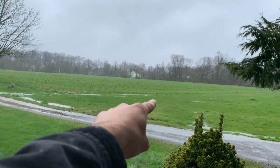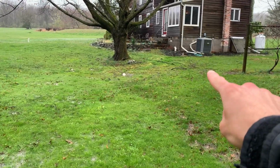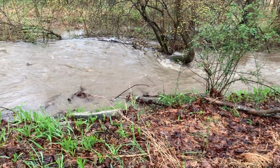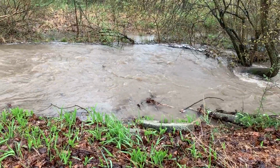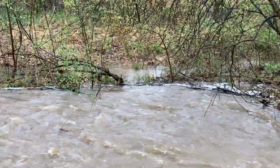There's a little channel here that's filled with water. But we're gonna go take a closer look. We're just off to the side of the house. It would still take a lot for this to overflow, at least towards the house, but you can see it's overflowing the other side of the bank.